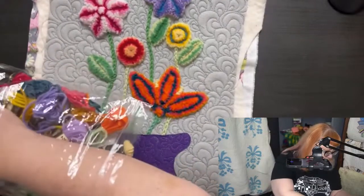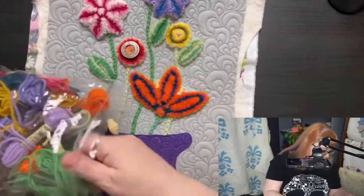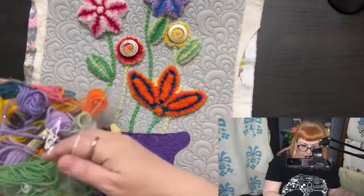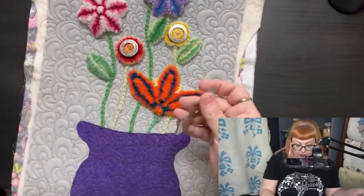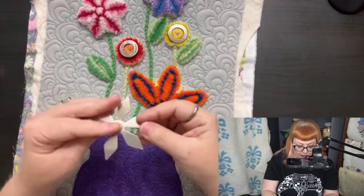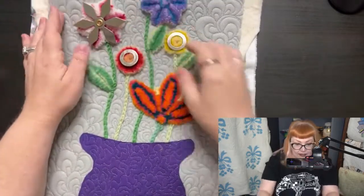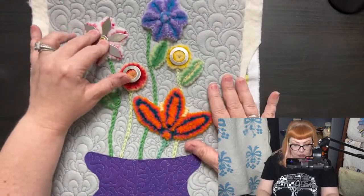We have two different sizes of washer style templates. There's two washers. And then there's this template, and it goes like this. It's a little metal template, and it goes inside of the wool tufting here.